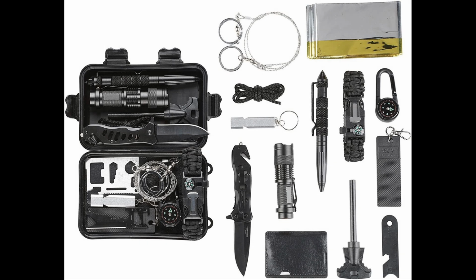Emergency survival kit for camping, hiking. Every guy has a little Boy Scout motto in him: be prepared. A good emergency survival kit is just the ticket.